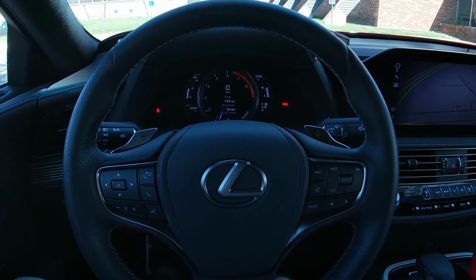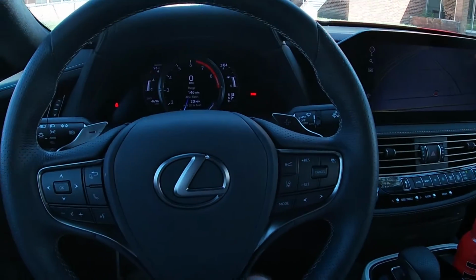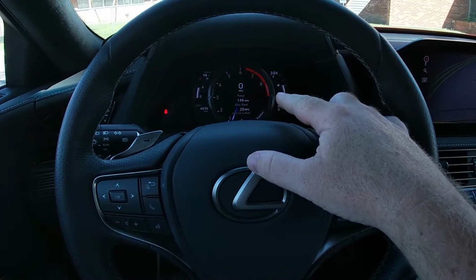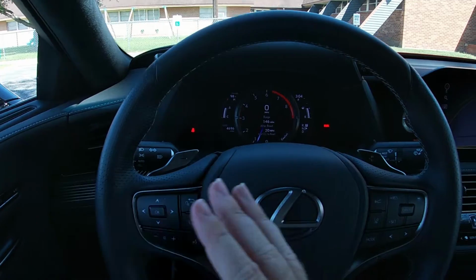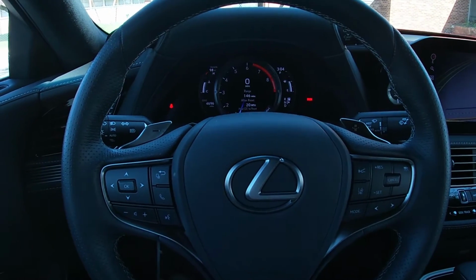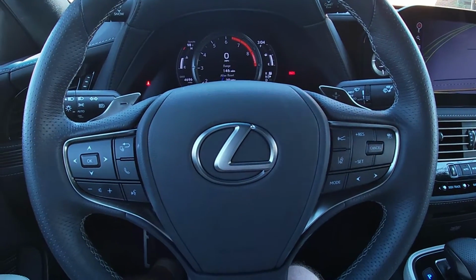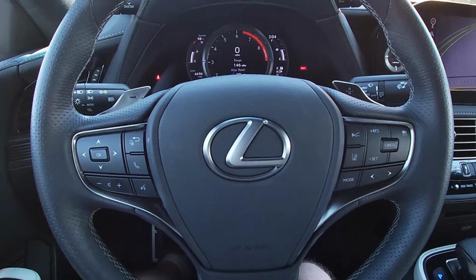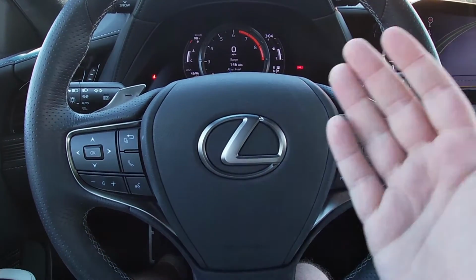And it seems the questions continue even further once you actually get behind the wheel of this thing. Speaking of the F Sport specifically, staring at the steering wheel here in front of me and that thin film transistor gauge cluster and just everything from about here to here doesn't make me feel like I'm sitting in a $100,000 flagship luxury car. I feel like I'm sitting in something much less expensive, still the same great Lexus quality, but I miss the details that Lexus had with the prior LS that I drove compared to this one.